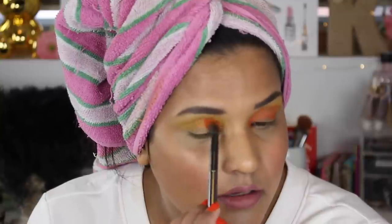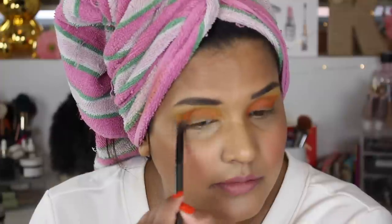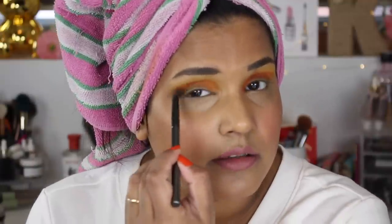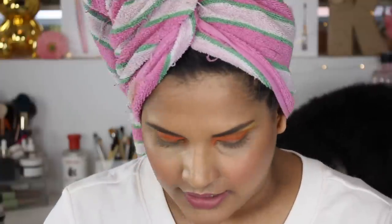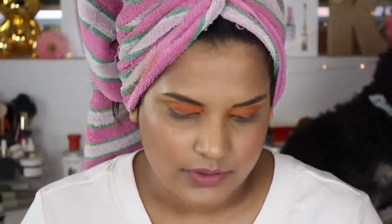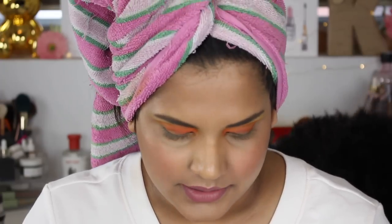I don't even know how to explain it. And so far, there hasn't been too much fallout with these shades, so that's good. Because I did not put any powder to catch any fallout. And then I want to try, should I put the purple on my lid? It's going to look weird, but I think I'm going to do it. I'm totally winging this, you guys, so it looks weird. Just know I didn't do it on purpose.